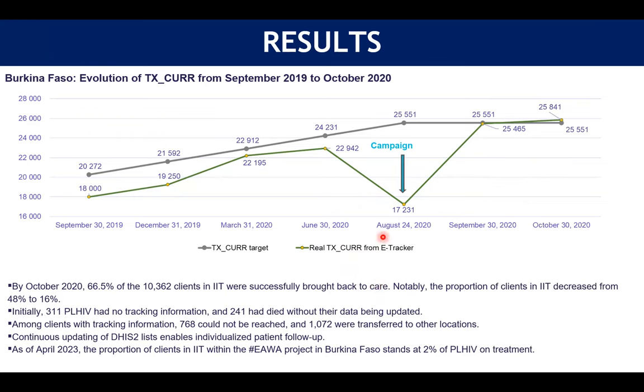From the results we have reached, we note that we went from a TX_CURR of 17,231 in August to 25,841 at the end of October. The proportion of ITT then fell from 48% to 16%. Patients who died or were transferred to other health facilities were documented in the tracker. Thanks to the continuous updating of the DHIS2 list, the individualized follow-up of patients, in April 2023, the proportion of ITT within the EWA project in Burkina Faso is 2% of people living with HIV under treatment.